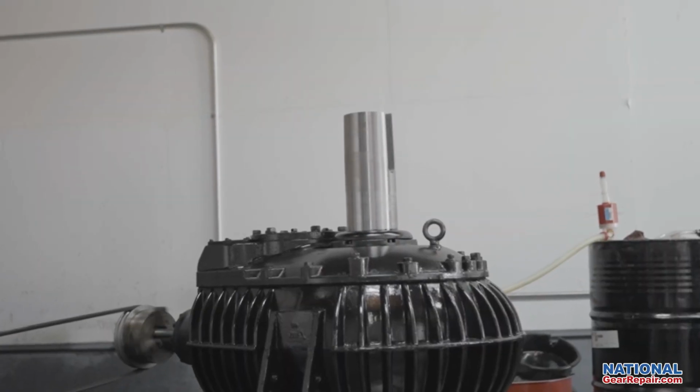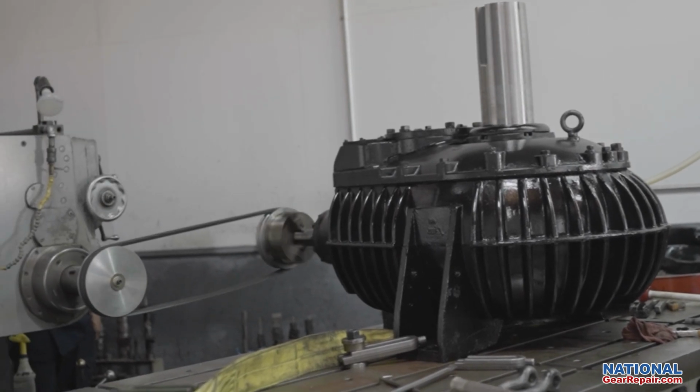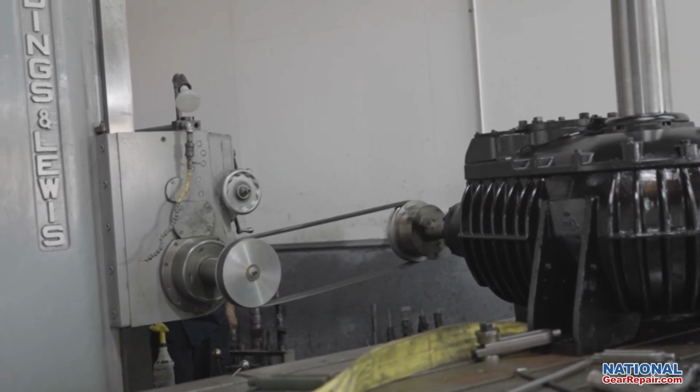Right now running about 1000 RPM. We had it up to about 1750 and we're slightly slowing things down and monitoring it. So far everything sounds beautiful, ideally.